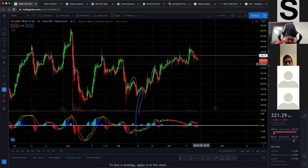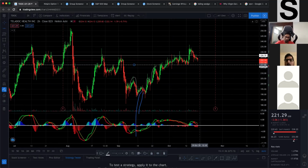TDOC is on the way to sell off, so I can say TDOC can hit this support at 217 or 218, possibly. Let me see if there's any.